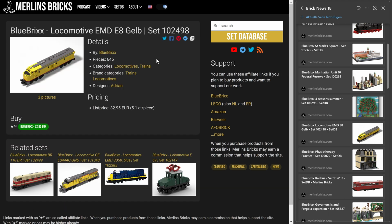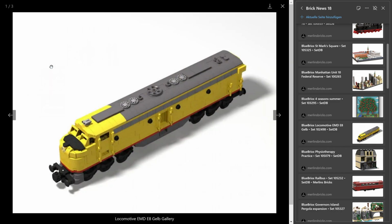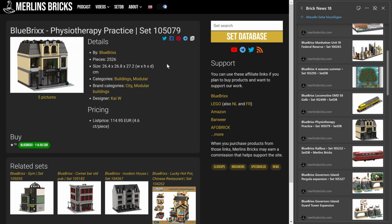Before summer. And then we have available also a very old set from the old days, the Locomotive EMD E8 Gelb, actually it does say, which is German for yellow. Anyhow, the 102498 back in stock, 645 pieces for $33, 5.1 cents a piece. Yeah, not so much to add to it. It's an old set. I'm just talking briefly about these to make my point, that these old goldies are coming back again.